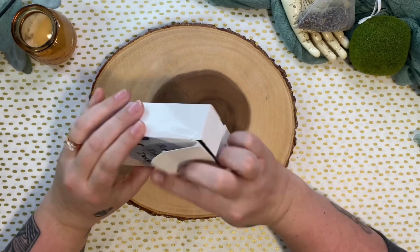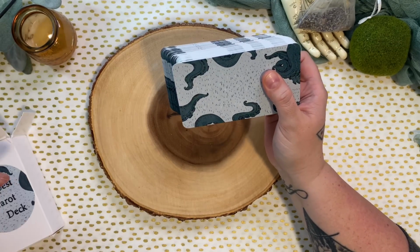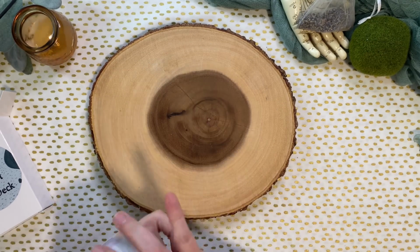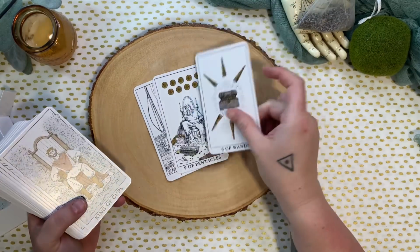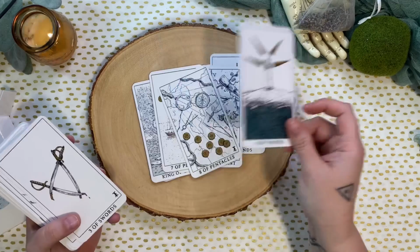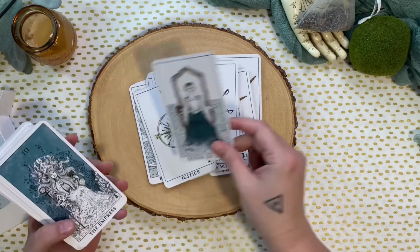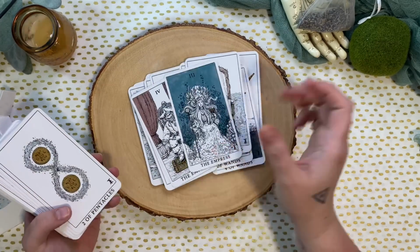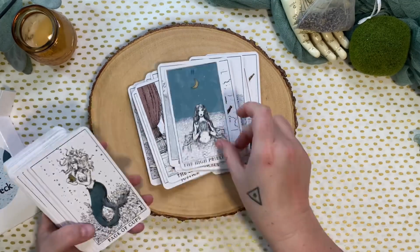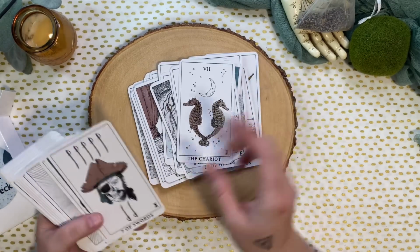Tempest Tarot deck is up next. I got this one at the end of the year. This is the one that I was talking about in our last video about the Dame Darcy Mermaid Tarot. This is the one that I feel is going to be my Mermaid Tarot, because it's like pirates and ships and lighthouses. There are maps and the swords and tentacles. I really love this deck. I love the illustrations, the style, the muted palette. It's literally all the things that kind of check my boxes, if you will.